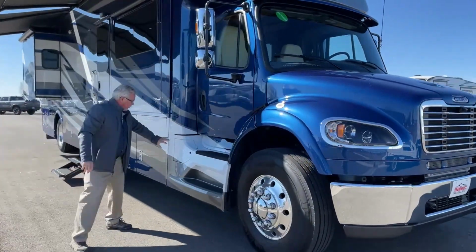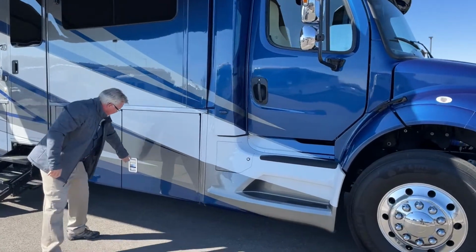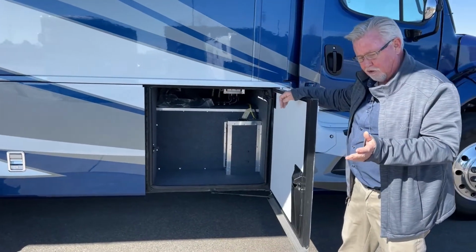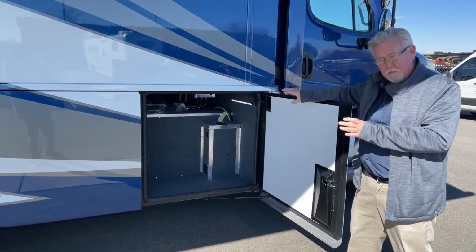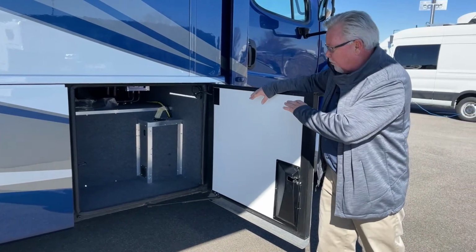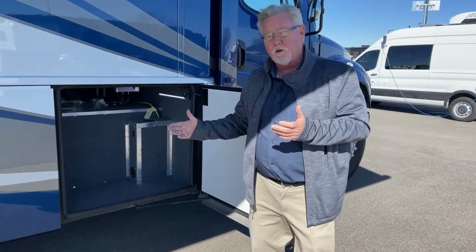Now, first of all, you can fuel them from both sides. This is one of the first places you'll notice the difference. When they lengthened this chassis 12 inches, they had the inverter over here and some other components taking up storage on the passenger side. They were able to move those over to the driver's side and free up more storage. And the nice thing about this is where you spend most of your time.